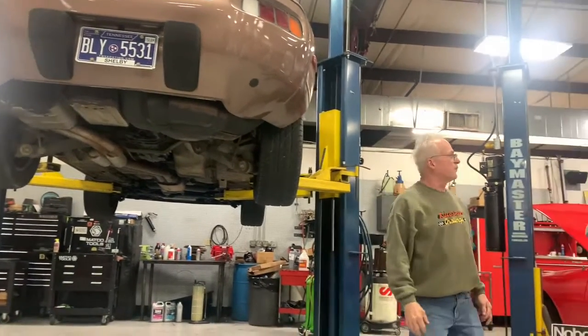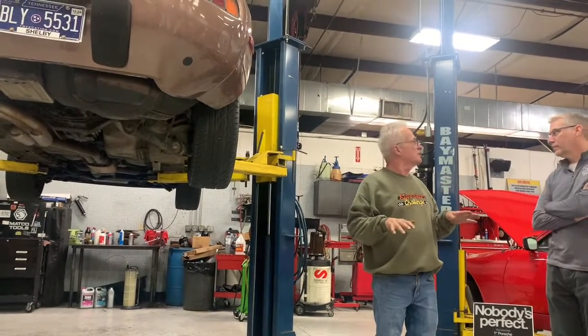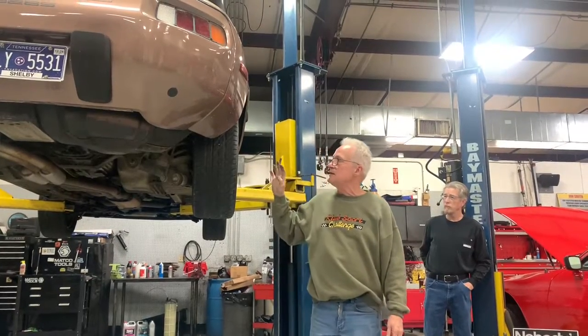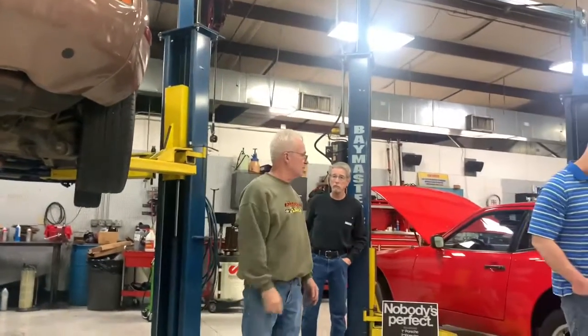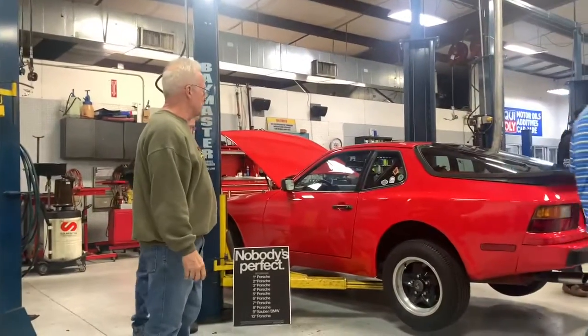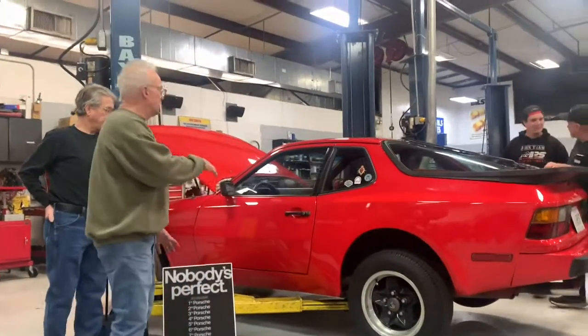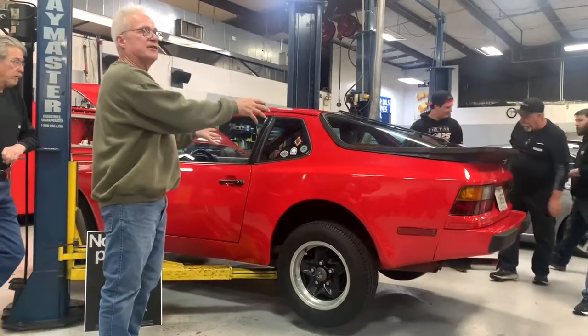And they did that for weight distribution, right? To offset that nosedive that most cars have. So again, these cars drive fantastic. I've had a couple of these 944s. It was their entry-level car. Again, a brilliant design. Just like the 928, the transmission and rear differential are in the back.